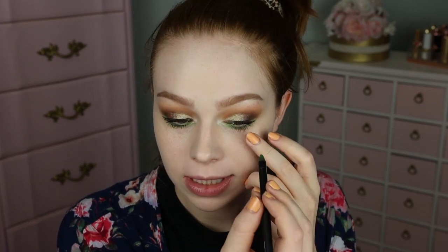I want ice cream. I just realized I forgot to throw an eyeliner in my waterline, so I'm going to go ahead and take the Linda Hallberg Cool Mood Pencil. I wish I had like a minty, pastel green, but I don't, so I'm just going to go ahead and use this.